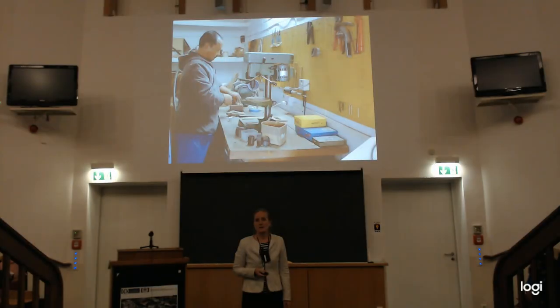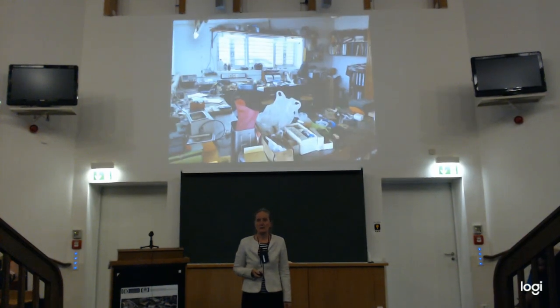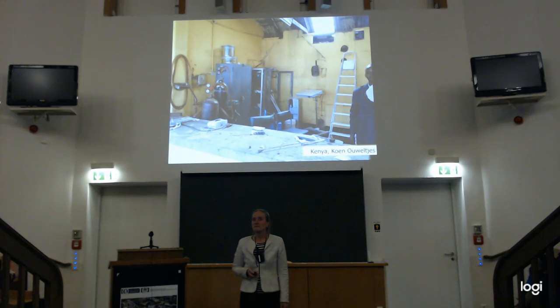This is an example of a maintenance department of a hospital in Nepal. This is the department room. It looks a bit different than what we are used to. But okay, they have some amazing repair things. This is one in Kenya. It was difficult to find a screwdriver.